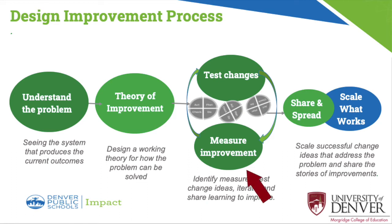Throughout this process, schools regularly collect and assess data to inform next steps and measure progress towards the aim or intended outcome of the theory of improvement. Design teams iterate the idea until it promises to be successful or abandon the idea if it does not work. Successful ideas are spread throughout the school and district.